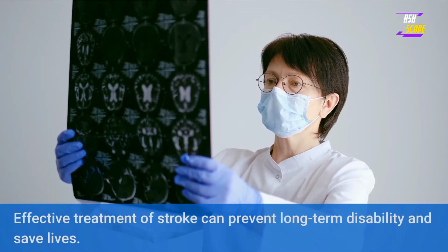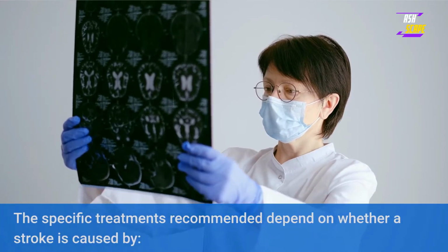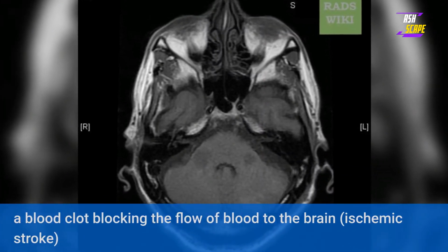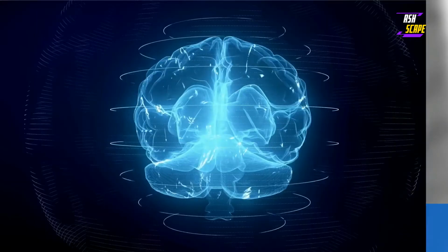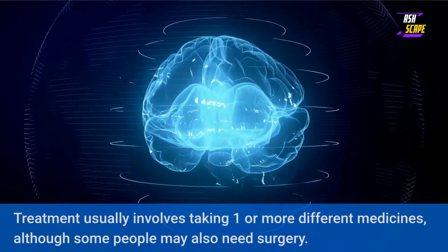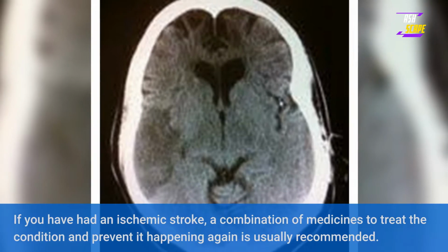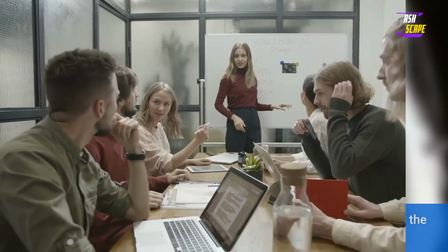Effective treatment of stroke can prevent long-term disability and save lives. The specific treatments recommended depend on whether a stroke is caused by a blood clot blocking the flow of blood to the brain, ischemic stroke, or bleeding in or around the brain, hemorrhagic stroke. Treatment usually involves taking one or more different medicines, although some people may also need surgery. Treating ischemic strokes. If you have had an ischemic stroke, a combination of medicines to treat the condition and prevent it happening again is usually recommended.